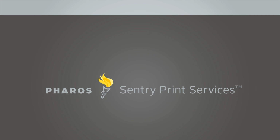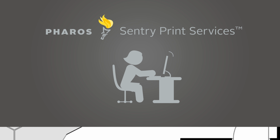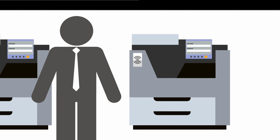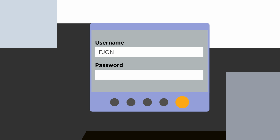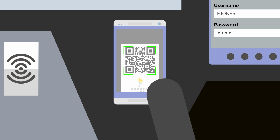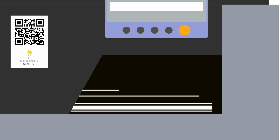With Sentry Print Services from Pharos, employees print as they normally do, and then, when it's convenient, simply walk up to any secured printer on the company network to authenticate and print their documents using either a proximity card, their network credentials, or a username and PIN. If enabled, employees can even quickly authenticate and print their documents by using their mobile device to scan a QR code label on the printer they want to use.